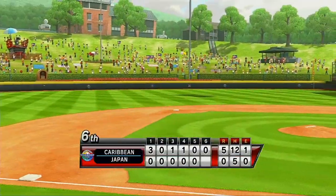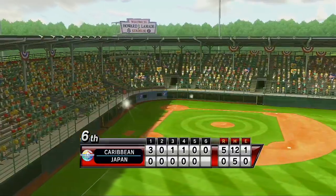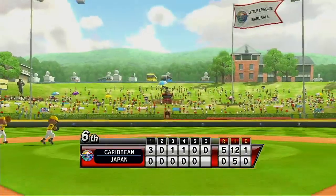Every Little Leaguer is learning more and more about baseball with every single play. Because when you're through learning, you're just through.